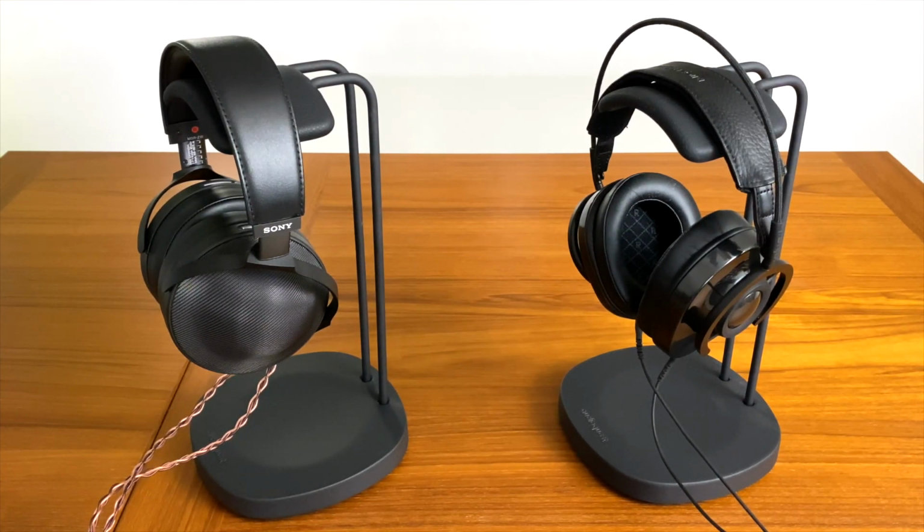Like if you go to a live performance, they don't generally tend to have really high treble, or if you listen to speakers, it's the same way. So for a more realistic sound, you might want to look at headphones such as these, which have a smoother response in the highs. So anyway, both of these headphones were designed and engineered with that in mind. So both of these headphones don't have treble that is harsh or peaky at all.